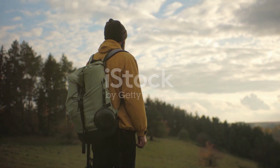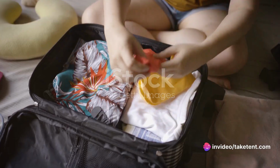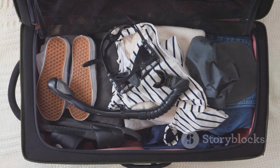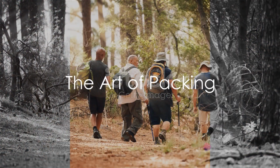Balance is crucial to distribute weight evenly and keep the heaviest items close to your core. And don't forget about compression. You need to maximize space efficiency by compressing items and filling gaps with smaller, more malleable items. So there you have it, the art of packing a backpack for a hiking trip.